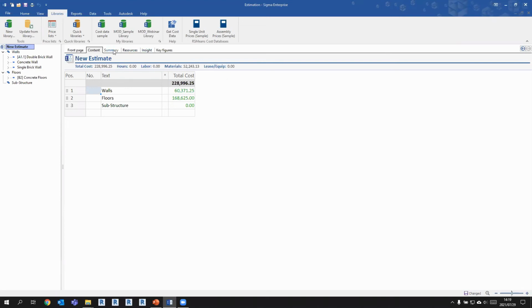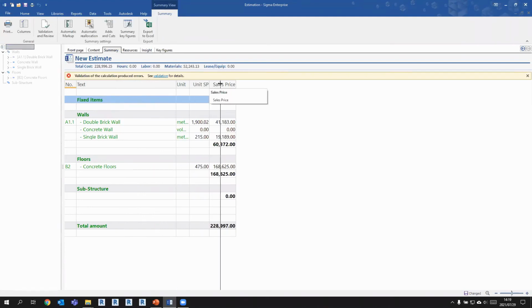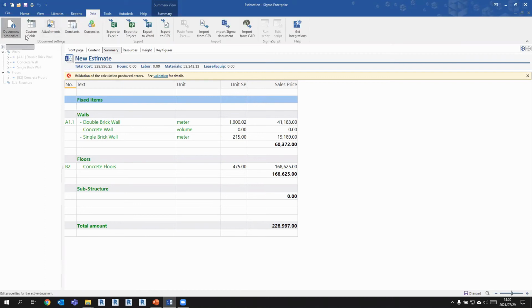Now, going into our next tab, the summary, this will just really bring across that information into a table and give you more of a project overview of what's happening and how you can see that information. So I can see my walls, I can see my concrete floors, what's in there. And again, I can break it down and can see all that items. Now, typically the summary page is just a high level item to give you an idea of what is happening on your project. Do you need to include VAT or not? And all of those items can be managed on the project.